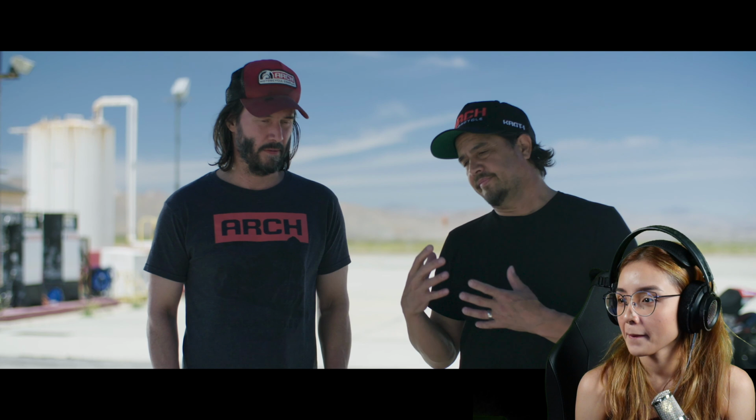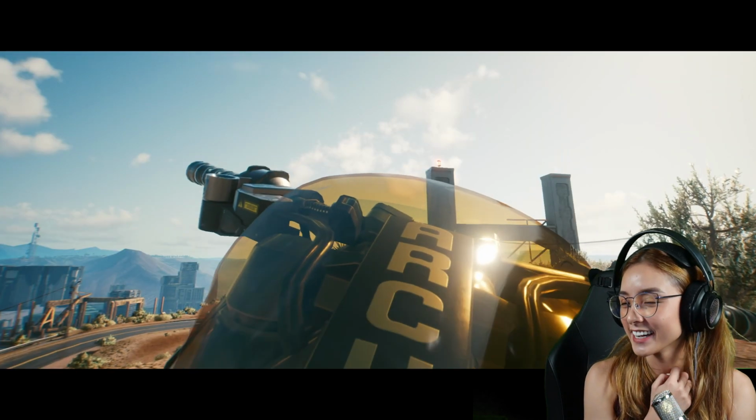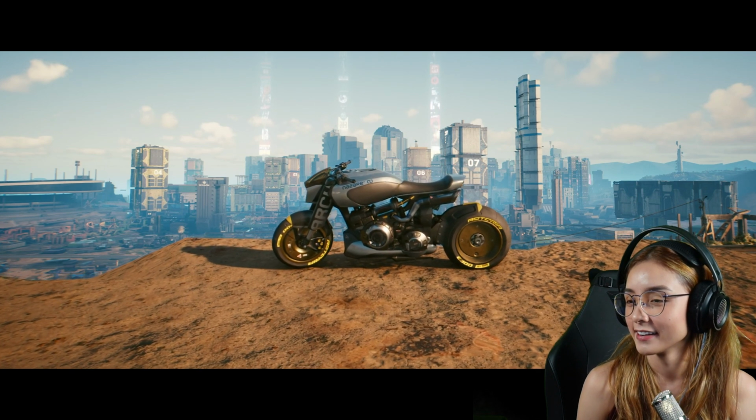It has a sort of racing engine in it compared to our production motorcycles. It has a dual exhaust system, and it sounds pretty. I could definitely tell blindfolded that that's the Method 143-ish sounding motorcycle. Yeah.